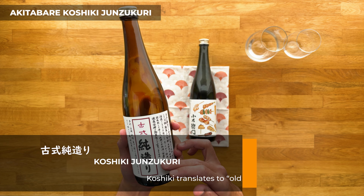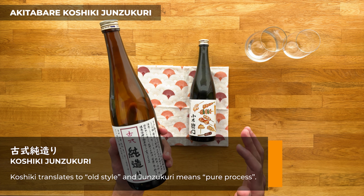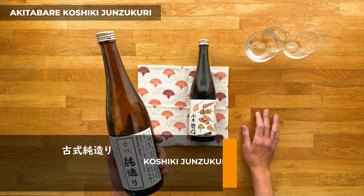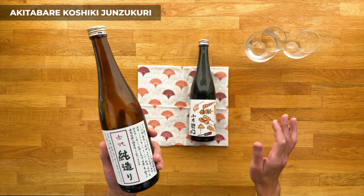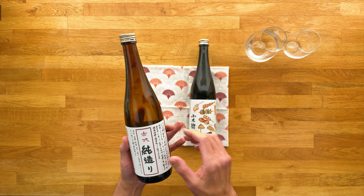Koshiki Junzukuri loosely translates to old style and pure process. And it's named that because the brewery takes pride in its roots and uses very traditional methods. A lot of the work is done by hand in smaller batches, even using tools that are up to 100 years old. And they've won numerous awards for their sake, so they definitely know what they're doing.